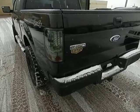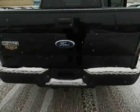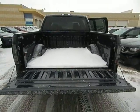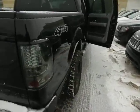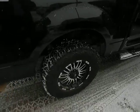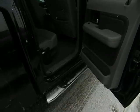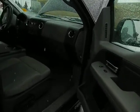That's from the back. It's very clean and neat. It's hard to find a scratch. That's in the back of the truck. This truck has side railing, which is good. That's here from the passenger side.